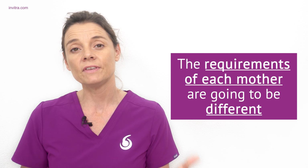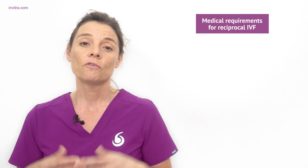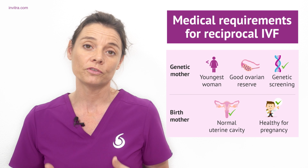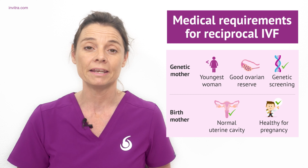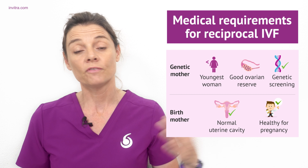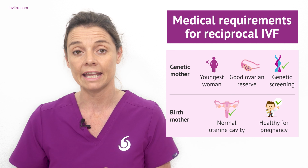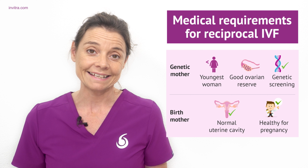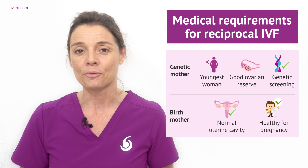Well, the requirements of each mother are going to be different as their role in the process is different. For the genetic mother, she will most likely be the younger of the two, since the quality and quantity of eggs available in young women is greater. The ovarian reserve, the number of eggs you have, decreases according to age. Also, the quality of your eggs can decrease with age. It's not always the case that it's the younger woman, but usually it is the way it happens.